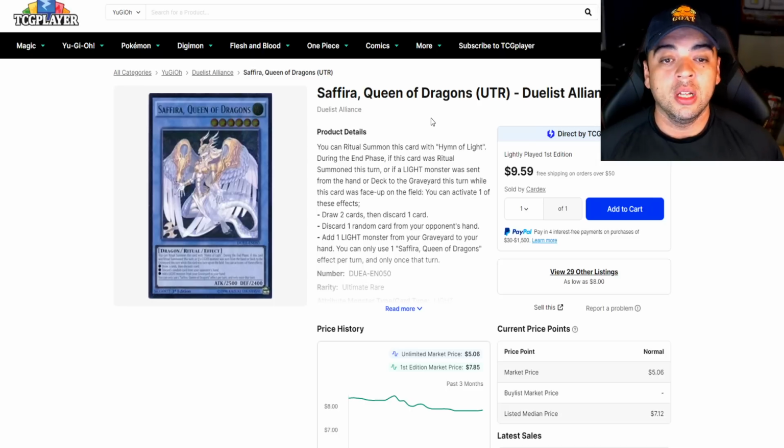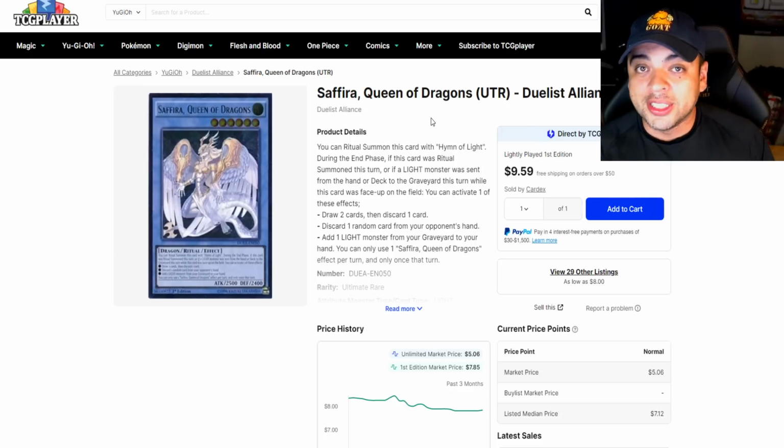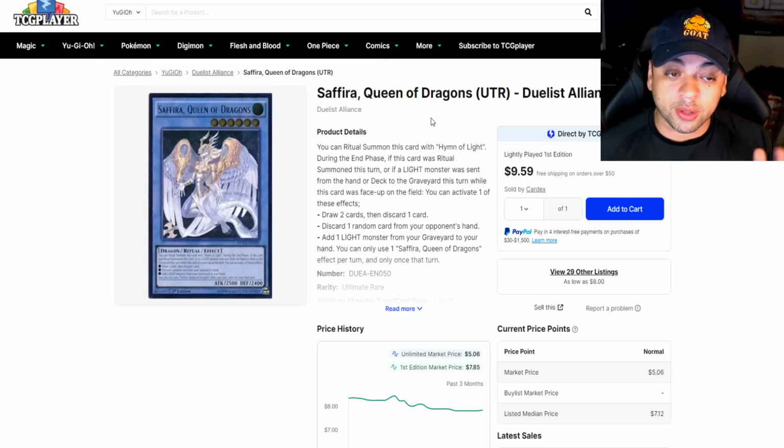Let's say they made it Ultra Rare and everyone else can have this card. No big deal. All that's going to do is make people look at this card and say, why did I reprint this card? This card's old as dust. And then they realize, hey, wait a minute, as an Ultimate Rare at $8, that could also push the potential price up of Saphira, Queen of Dragons. This is a great card.